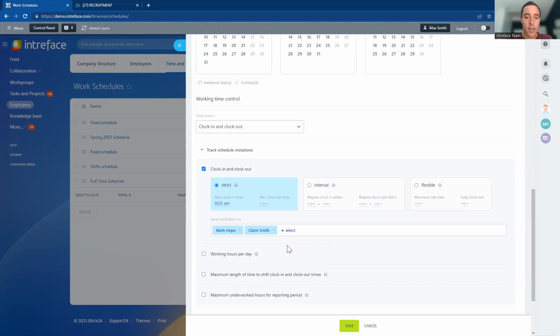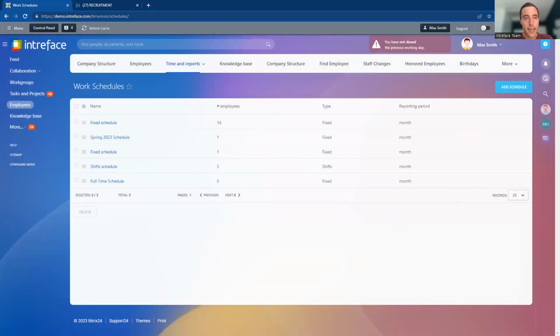So rather than your HR team having to endlessly wander around the company to see if each employee has turned up to the office, you can use the clock in and clock out features here, and the tracking of violations, to automatically be notified if staff members are not working at the correct time. And that's very important if you work in schedules within your business. Having very strict and clear clock in and clock out processes is very important, and Bitrix24 gives you that functionality. Okay, so that's how we can track time through the system.